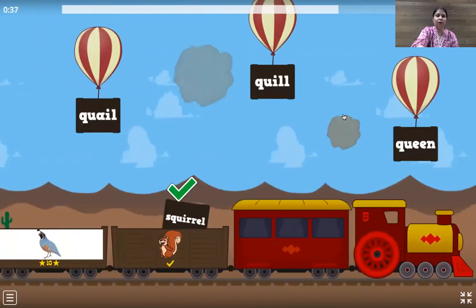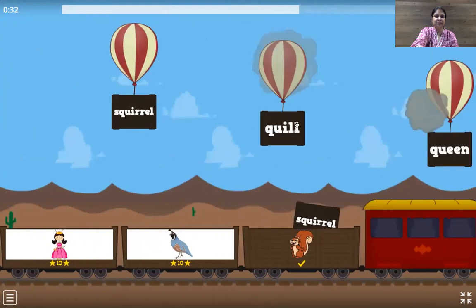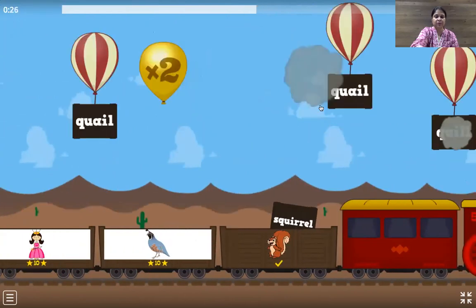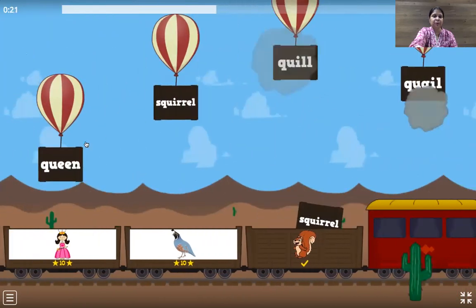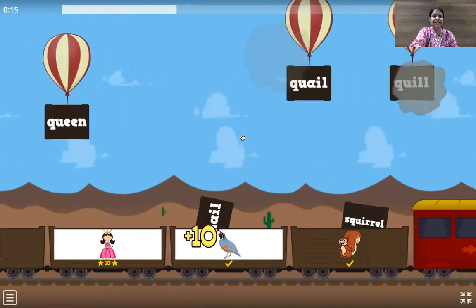Oh. Yes, we got it right. Again, it is the quail bird. But where is the word quail? There it is. Oh, it went to the squirrel box. No problem. Let's see if it's coming again. Here it is, a queen. Oh. Where is the quail? Yes, we got it right.